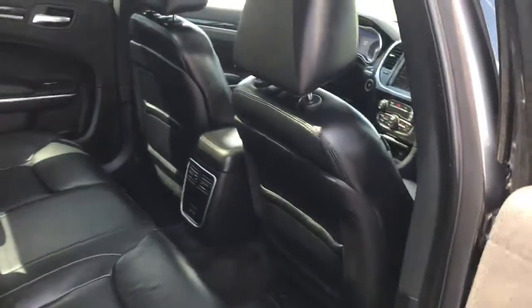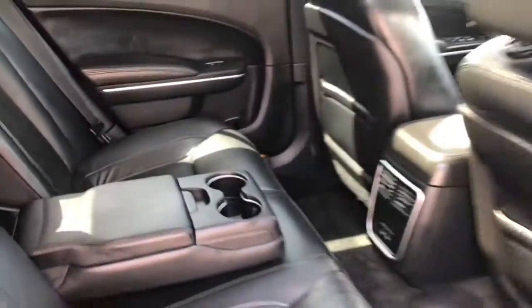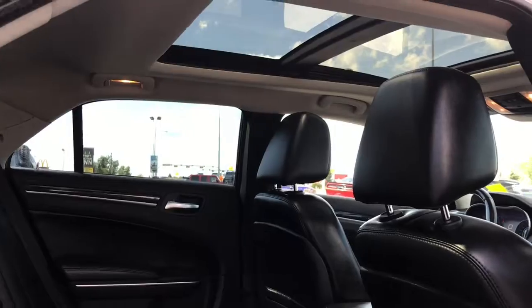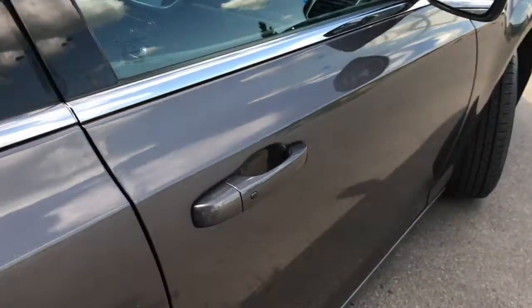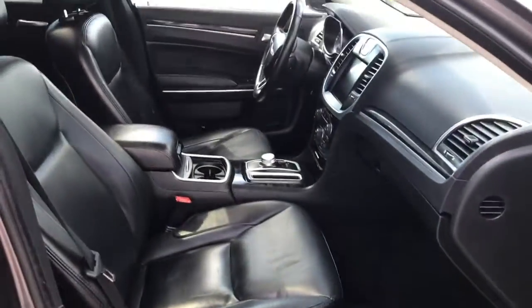Give you another peek inside the back here. This middle seat does fold down, just giving you those two extra cup holders as well as your own storage compartment. Give you another peek at that gorgeous sunroof from the back here as well. You have keyless entry on the passenger front, as well as your power locks, your power windows, and of course that powered seat.